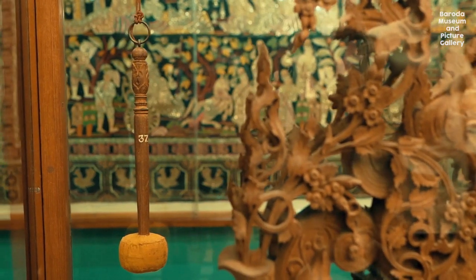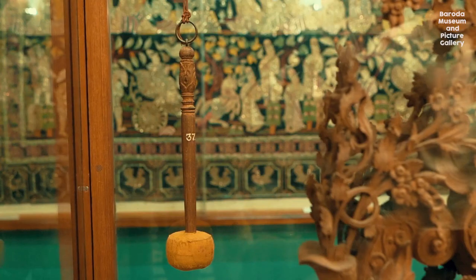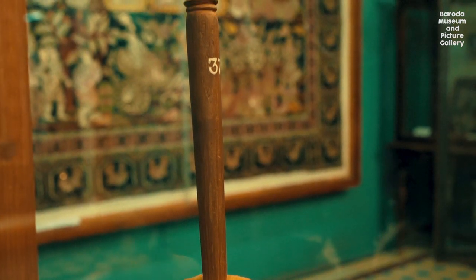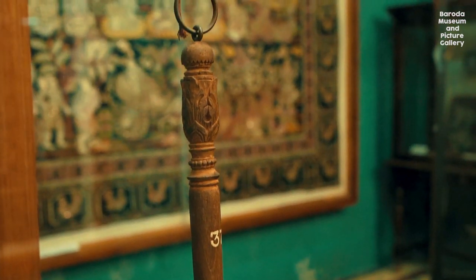This is the mallet that is used to beat the drum. The decoration on the gong is also known as koftgiri.